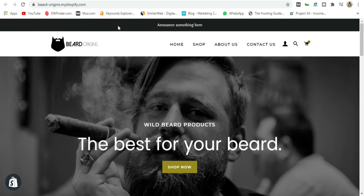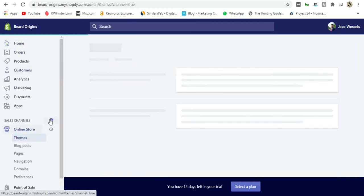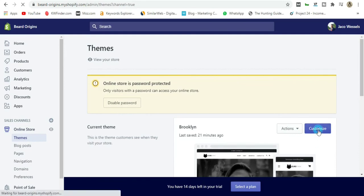So you can see this black bar here. This is an announcement bar. So let's go ahead and change this up, and I want to show you what you can add here also. So let's go to the dashboard, and let's go back to online store, and then customize.